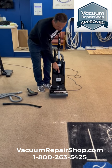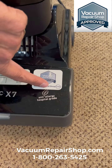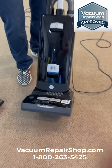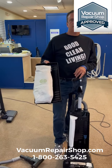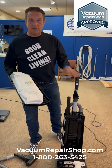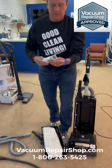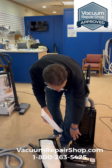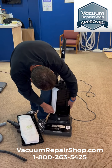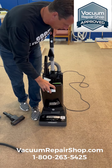And this machine, if you look, you'll see what it says right down there. First, you'll see Vacuum Repair Shop approved. That's our sticker. Anti-allergy, hospital grade filtration. It's about as good a filtration as you're going to get. Several layers of filtration. First of all, you've got the filter bag itself. So the bag is not just a paper bag, but it's actually a filter material bag. You've got another filter inside the bag compartment, and then you've got another filter. Bag, filter. Again, hospital grade filtration.